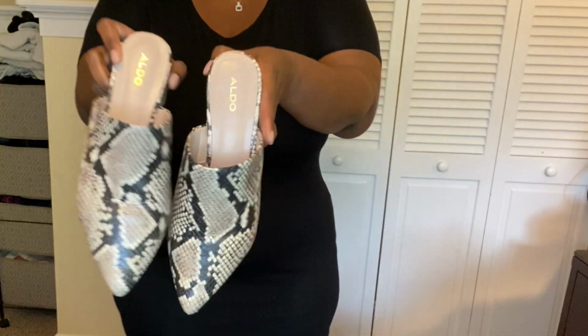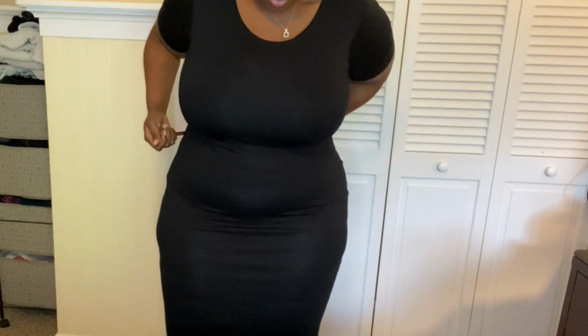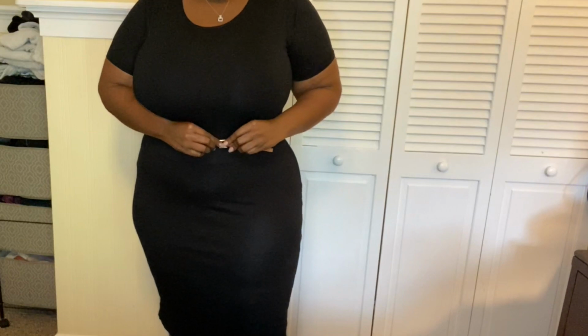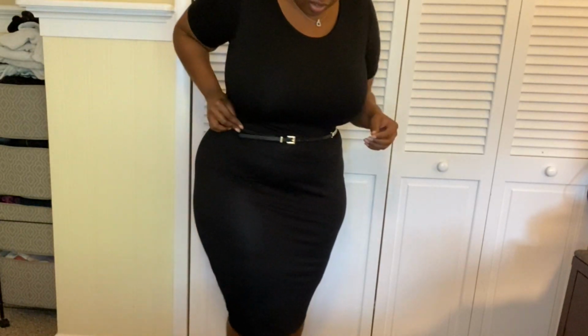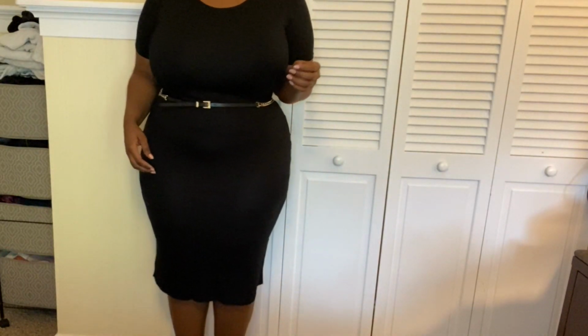Dress, these shoes, and this belt. This belt was from Target, if I'm not mistaken. And the shoes are Aldo. And yeah. This belt is a lot bigger than it was when I first bought it. Sheesh. Alright. So this is the belt. Kind of too big at this point. Jeez Louise. Throw the shoes on. And we're looking like this.